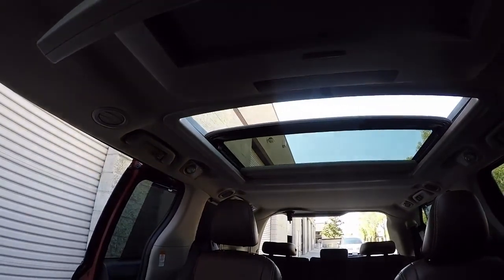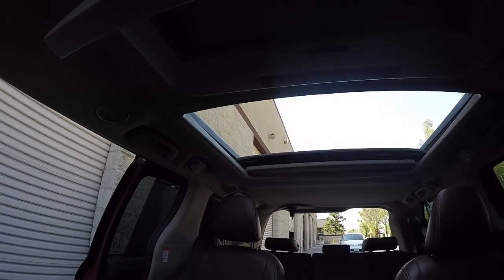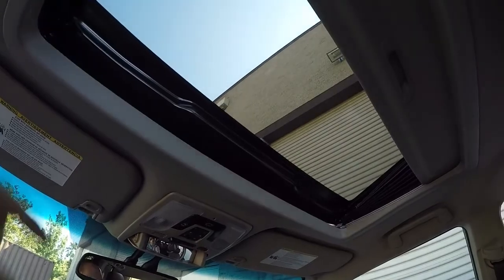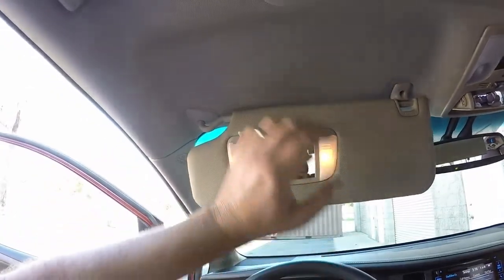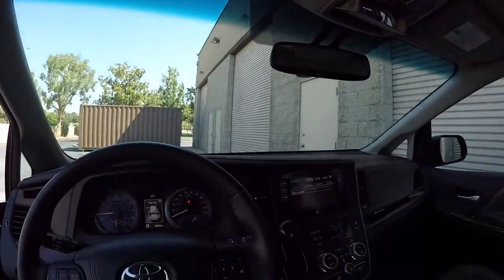So I'm going to open this into the full parade mode. And I'm going to close this one with a one-touch operation. And then you have the privacy shade, so you don't have to get glare. These open, you have vanity lights, and they slide like so. So wherever the sun is bothering you, you can put the blinds to keep it out of your eyes.